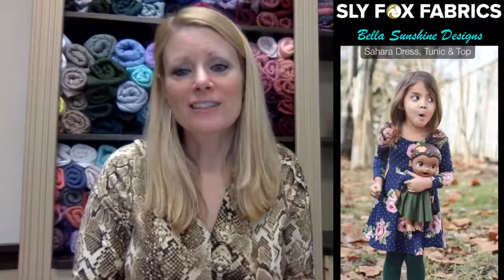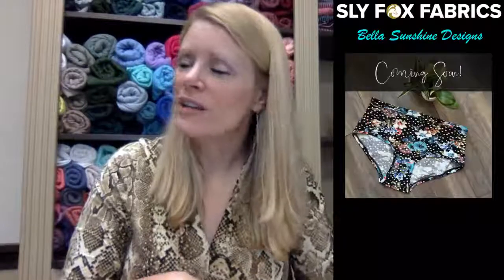Okay. So let's take a look just real quick. It's some Bella Sunshine stuff for you. The Sahara dress, super cute. And I had to put this picture up of Jennifer Jeremiah's little girl making her face, just like her doll. So cute. So there's a doll and a children's pattern for that. And they're also coming out with some underwear. She just posted this yesterday in their group. So, coming soon, undies from Bella Sunshine Designs.